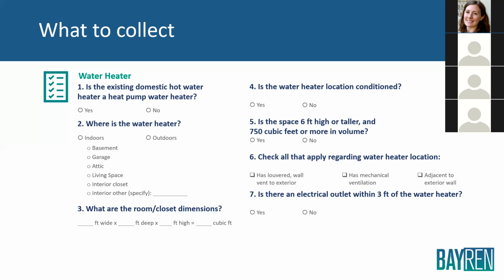Number 5 asks the question again about whether the space is 6 feet high and 750 cubic feet in volume or more, and you would say yes or no. Number 6, check all that apply regarding a conditioned space: if it's in a closet, if there's a louver or a wall with vents that goes out for venting, or mechanical ventilation to the unit, and whether it's adjacent to an exterior wall. And lastly, the question we ask: is there an electrical outlet within 3 feet of the water heater?